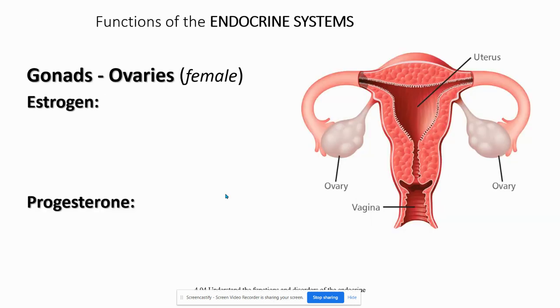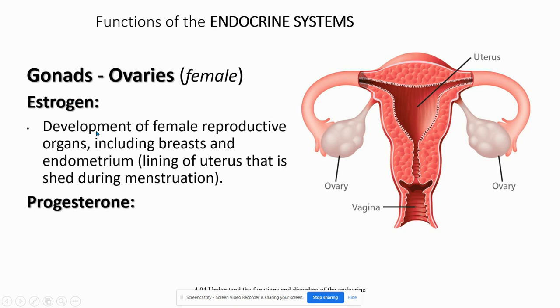Next comes gonad. So we'll start with the female gonad, which is the ovary. These two hormones, again, are huge for the reproductive system. So go ahead and learn them now. Estrogen is responsible for everything that is female-y. So breast development, the endometrium is the inner lining of the uterus. This is what sheds monthly in a female. This is what comes out during a period.